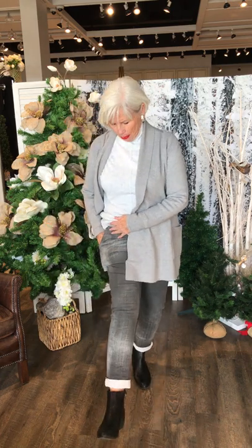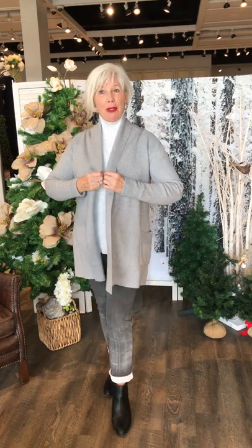So here's the gray again, but it takes it up a couple of levels. That's the gray jogger, the cotton gray jogger. You can wear these all year. With the cardigan and this little mock top from Spanner, called Silver, it's a lovely top. To me it just brings it all together, and it's such a casual look.